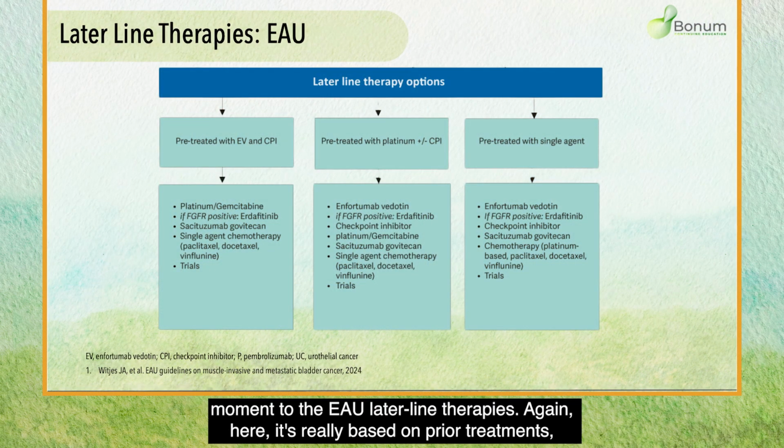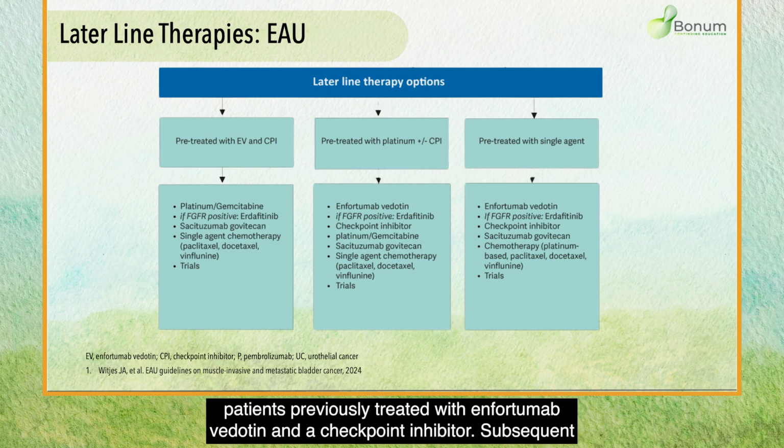I absolutely agree with you. We can turn for a moment to the EAU later line therapies. Again, here it's really based on prior treatments. Patients previously treated with enfortumab vedotin and a checkpoint inhibitor.